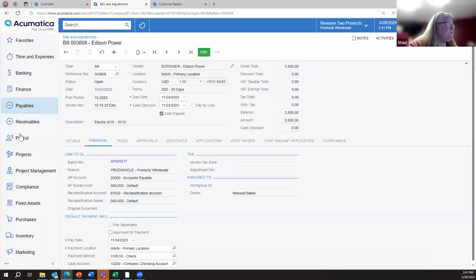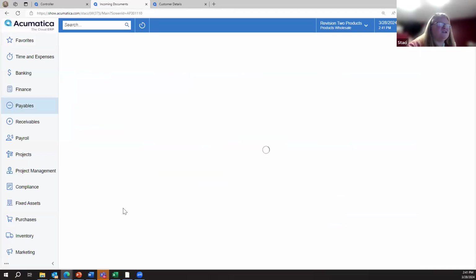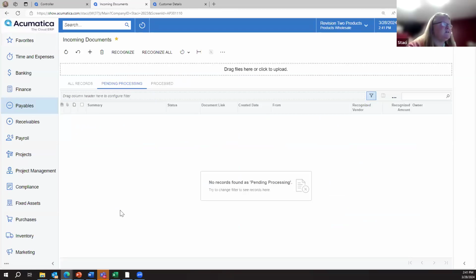And then there's one other bit. This is an add-on. So usually I wouldn't typically go there in a particular demo, because this isn't part of the regular general edition. There is an add-on if you want additional functionality. But I just want to explain to you, if there is somebody out there that's currently using some automation in their payables area, I want you to know that that functionality does live in Acumatica and it is available.